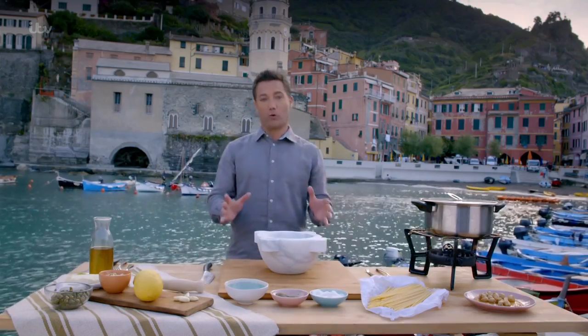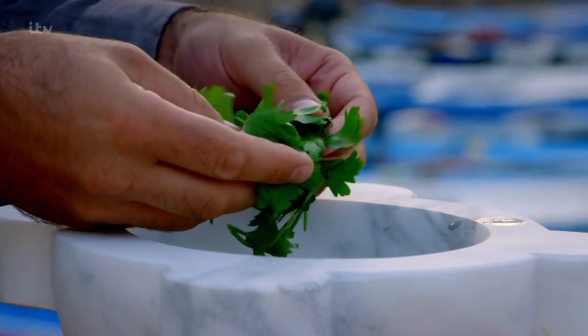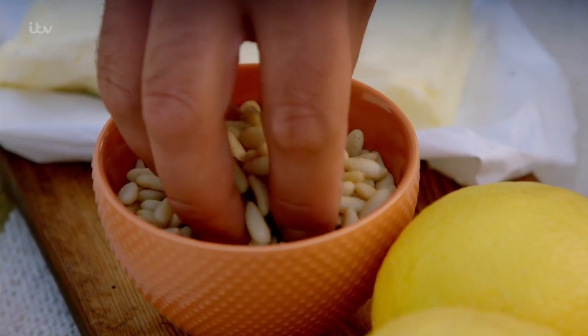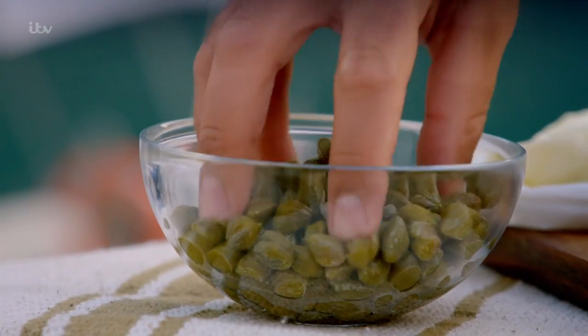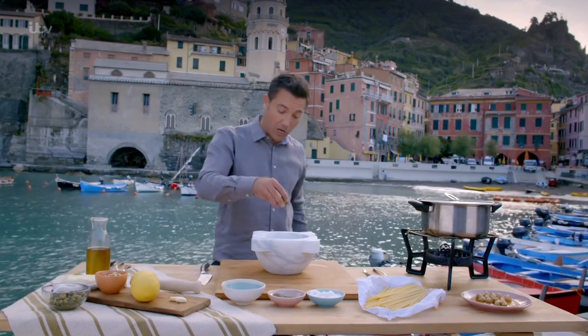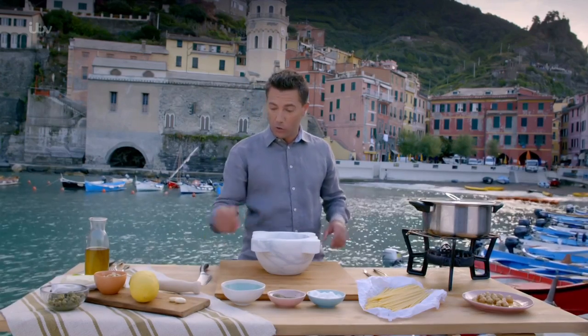For my parsley pesto, I'm using a mortar. For the pesto, take a large handful of flat leaf parsley. Add 2 cloves of garlic, a tablespoonful of pine kernels, and a tablespoon of capers. I'm using capers that are in brine. You can find them in those little jars. If you want to use the ones in salt, yes, you can just rinse them under cold water.